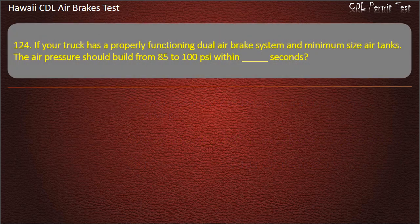Question 124. If your truck has a properly functioning dual air brake system and minimum size air tanks, the air pressure should build from 85 to 100 pounds per square inch within how many seconds? 20, 45, 60. Answer. 45.